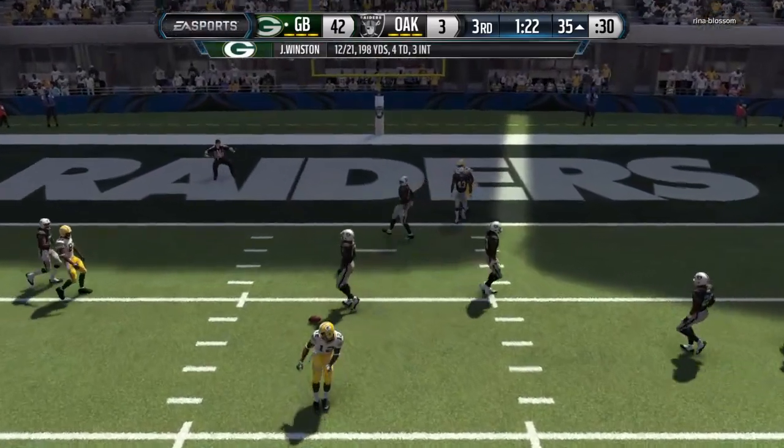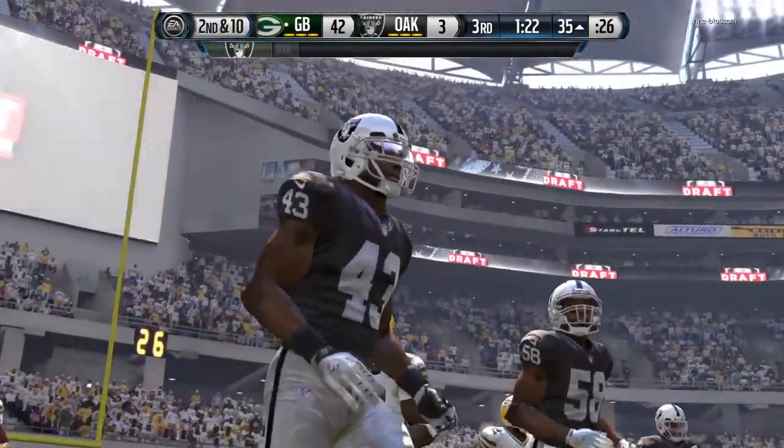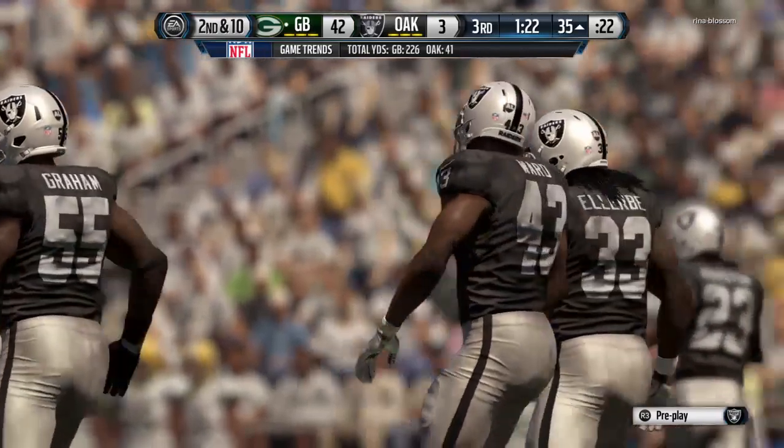You know, this is what you got to do in this league now. When it's going well on the offensive side, don't slow down, don't get conservative, keep it going, try to score points, and just dominate the other team.